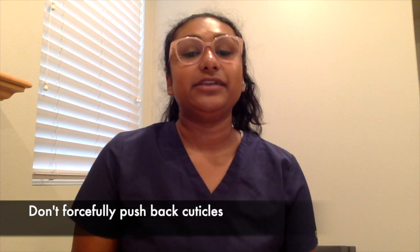Another good thing for you to note as a healthcare professional is that you can practice safe beauty tips at home as well. Some of those tips are, don't forcefully cut or push back your cuticles. It's another area for infection to spread.